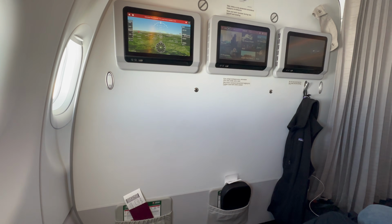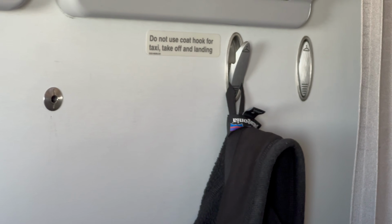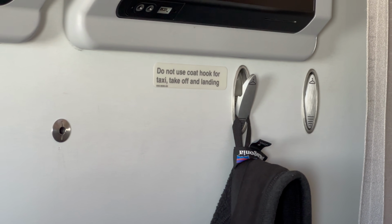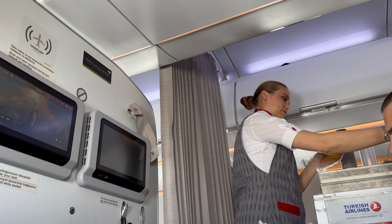6'4" is sitting next to me, and the seat next to him, the aisle seat, was empty. Someone saw that empty bulkhead and decided to take it. Originally I was quite irritated, but he was using his coat hook correctly, so I didn't mind.